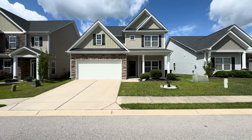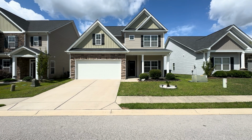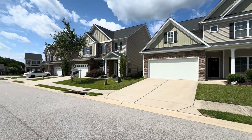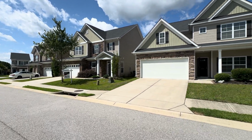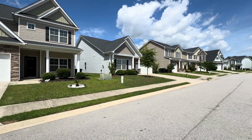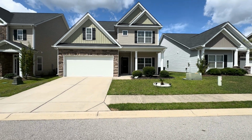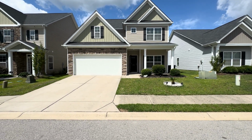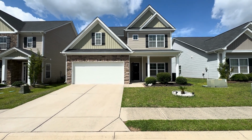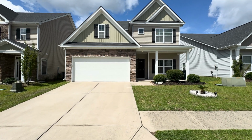Welcome to 135 Jeremiah Road. This charming 3-bedroom, 2.5-bath home has a 2-car garage, covered front porch, fenced backyard, as well as luxury vinyl plank hardwood flooring, granite countertops, and stainless steel appliances inside. It's located in the Pleasant Springs subdivision in Lexington, convenient to I-20, Lexington amenities, and a short commute to Columbia.